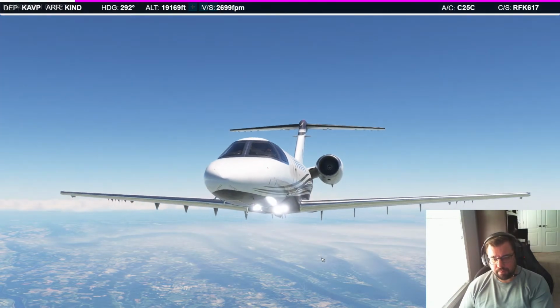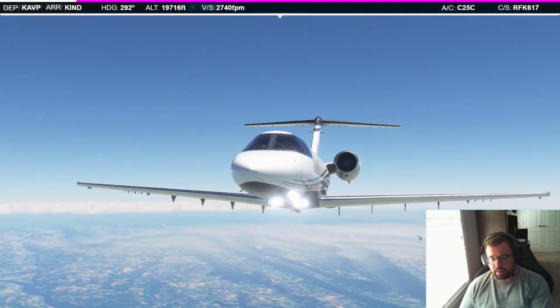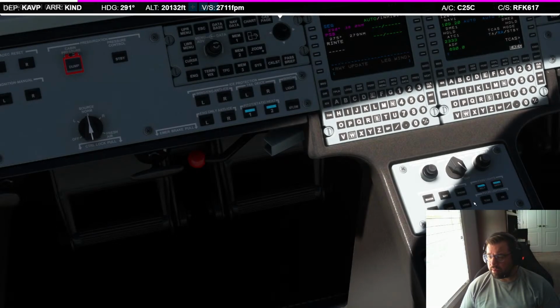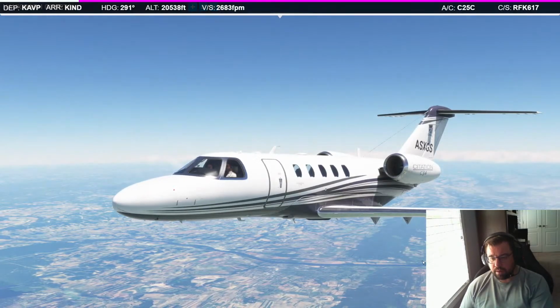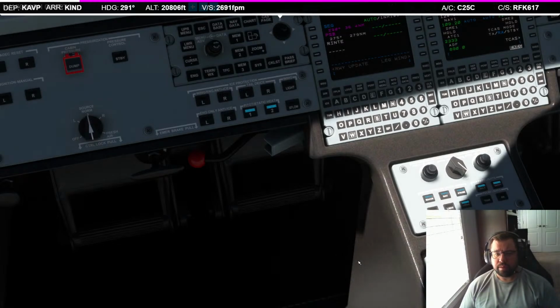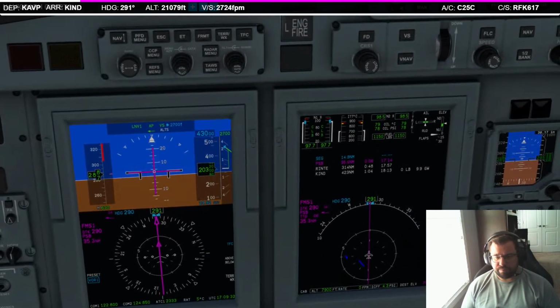Strobe doing that. Landing and taxi are both off. Why are those guys flashing like that? Let's turn all lights off for a moment. Oh, pulse lights. There we go. So beacon on, nav on, strobe on, and logo on. There we go, that's what we're looking for. Okay, airplane looks pretty well configured and set right now.